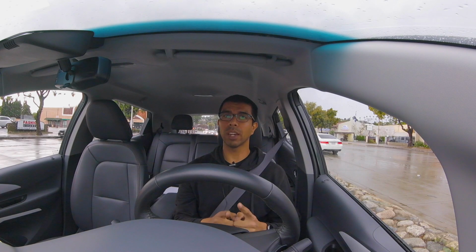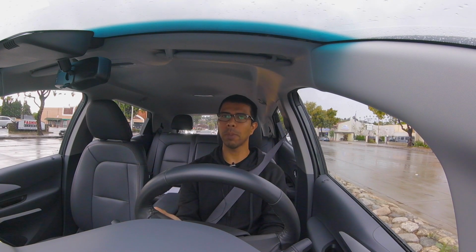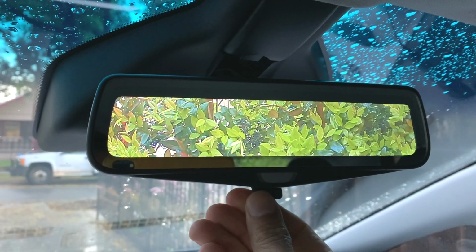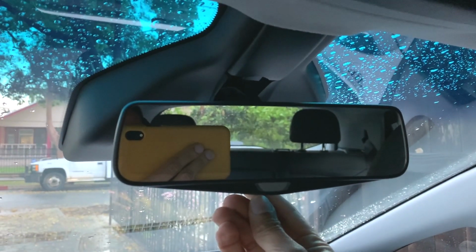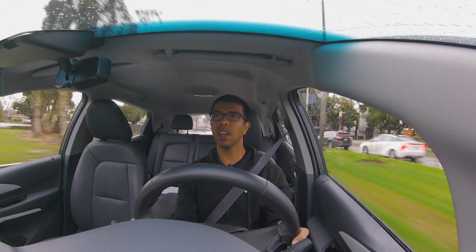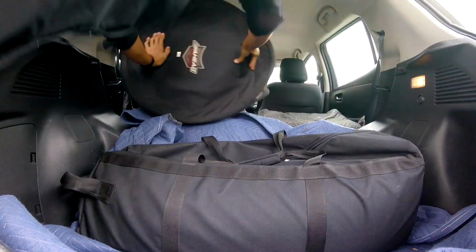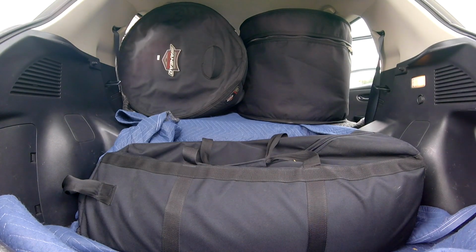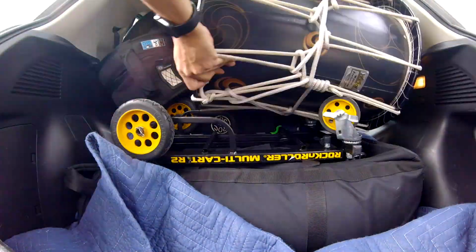Something that I know is going to come in handy that I really haven't used much is the mirror. This is the Premier package, so when you flip the mirror switch, it actually uses the rear camera, and you're seeing a projection on your rear view mirror. That will be super helpful to me because I am a musician. I gig often, and a lot of times I have to fill up my car to the brim, and I can't see out of my back mirror. So that is going to help a ton, and I'm going to be able to see what's behind me even though my car is going to be completely full.